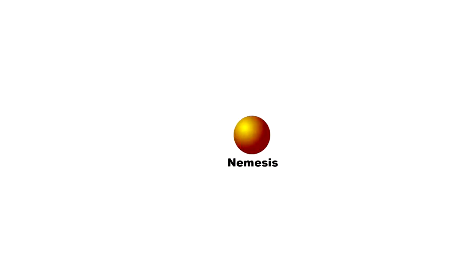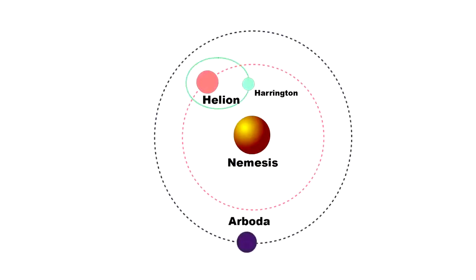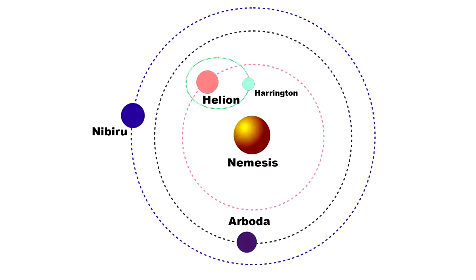Nemesis is what is known as a brown dwarf star, which means it is small and very dirty and cannot be seen in the visible light spectrum until it is well inside our own system. However, its approach has been viewed in the infrared range by our governments for decades. The nearest planet to Nemesis is Helion, a bright gaseous planet, and here is its moon, Harrington. Next out is Arbota, the lonely fast mover in the system. And in the outermost orbit around Nemesis is Nibiru, which according to the ancient Sumerians means the planet of crossing. And finally, furthest out from the Nemesis dark star is Nibiru's moon, Ferrada.